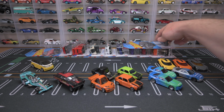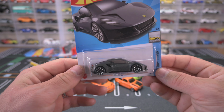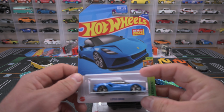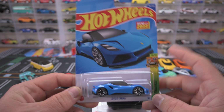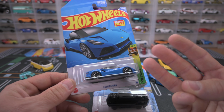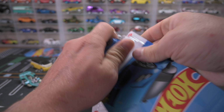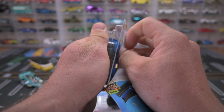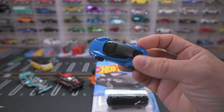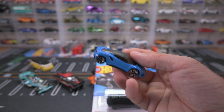Let's go ahead and move on to the Lotus Emira. And guess what? Just like that Koenigsegg, we've seen it first time in 2022. New casting for 2022. And first, we've seen it in blue. And we also have only 3 recolors of this car, just like that Koenigsegg. So let's go ahead and get this blue one open so I can start that collection just like I did with the Koenigsegg. I like to have everything loose. And the blue just looks awesome. Definitely like a bright blue color. Something you probably see on a Porsche.